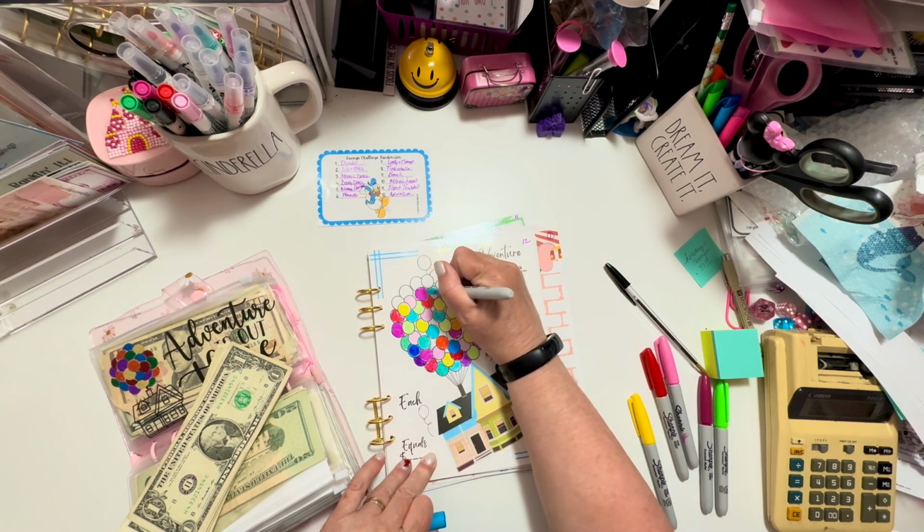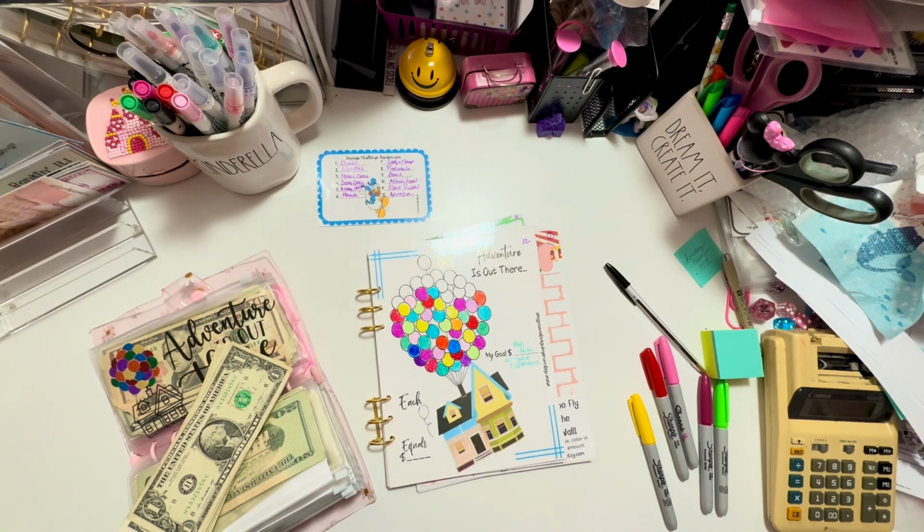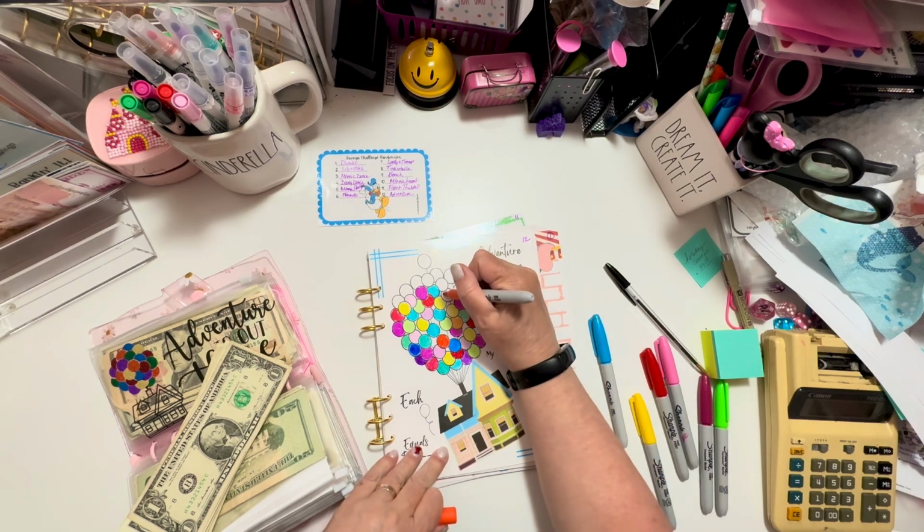Let me just color in one more. Evidently, I can't count and color at the same time.